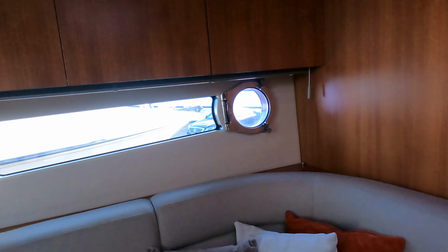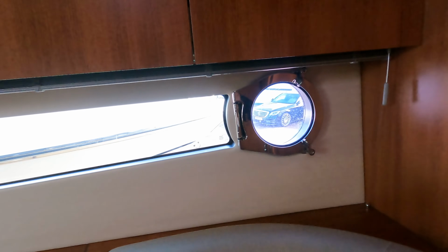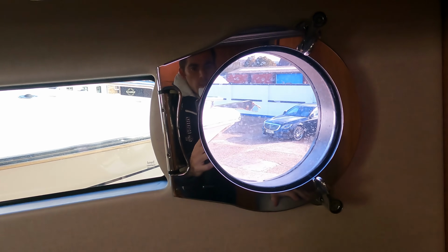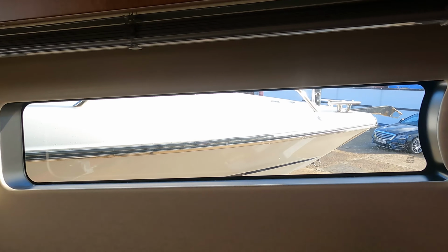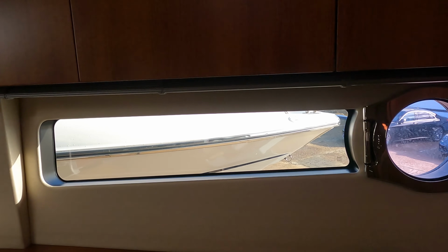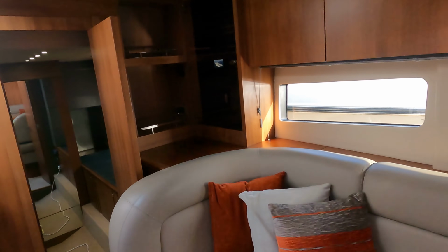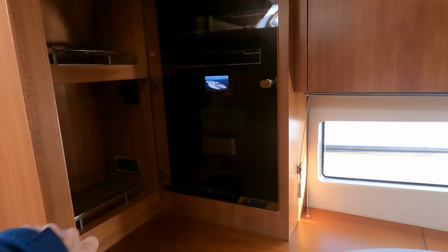And again, nice little feature, often a cost saving on other boats, but you've got these beautiful heavy duty stainless steel Italian windows and then the fixed bonded windows as well, rather than just one or the other, or you'll see these as a much cheaper plastic design. Really nice little touch to give the feeling of quality in here.